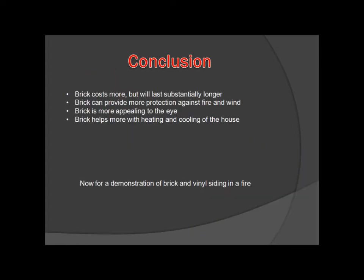So the conclusion is brick costs more, but it will definitely last a lot longer. It can provide more protection against fire and wind. It's also more appealing to the eye, depending on your tastes. And brick helps more with heating and cooling of the house. And now you'll see a demonstration of the brick and vinyl siding in the fire.